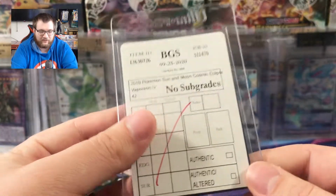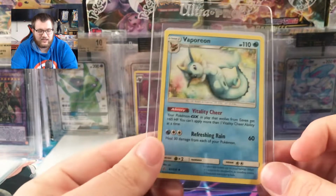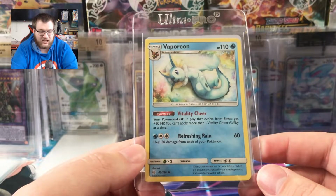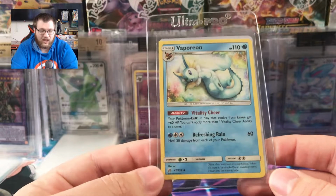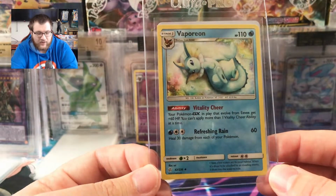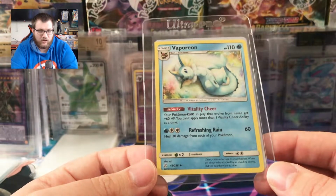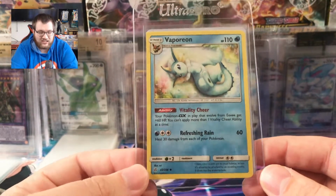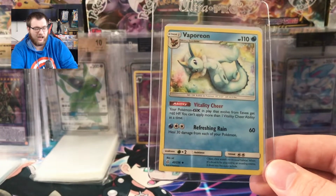And number two, I've got video evidence, which, by the way, I did send to BGS in an email. They haven't responded, and I don't expect them to. But this is something interesting, I thought. On top of that, Reggie God was saying that they have graded trimmed cards in the past. Well, like I said, we all know this isn't trimmed because you guys saw me pull it. And the funny thing is, I didn't even notice it in the video until after I pulled it, so I didn't say anything until it was in the comment section.